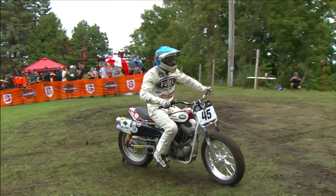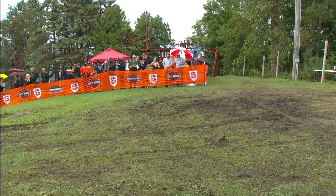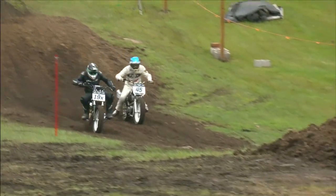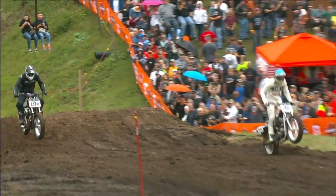And Flaherty will be moving on. He made it look easy on a muddy day. A little too easy, if you ask me, Brando. Well, let's take another look. So early on, 19X had it, and then Flaherty starts to make his move.